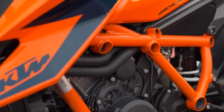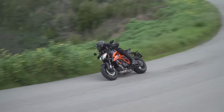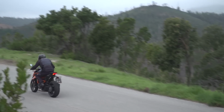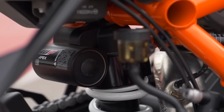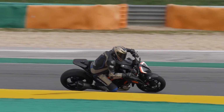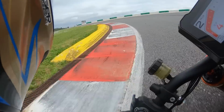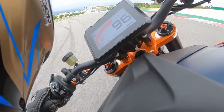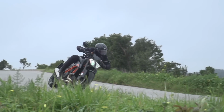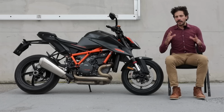Chassis. I've never really been a big fan of the 1290 Super Duke R since it came out in 2014. It always felt like a giant supermoto or a giant dirt bike, kind of loose, kind of hyper, but the changes they've done to especially the rear suspension have really allowed this bike to be way more compliant, way more calm. The hyperactivity of the chassis, which was a signature feature of the old Super Duke, is gone, and the chassis is much more planted. This motorcycle now feels more like a conventional road-going, high-performance naked bike. Where the old bike kind of felt a little loose, this thing's a lot more compliant.